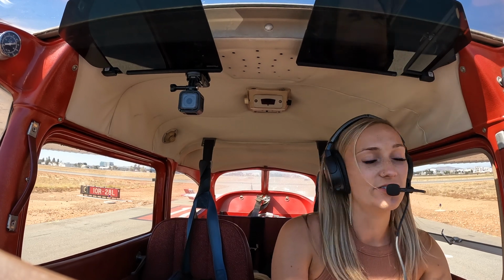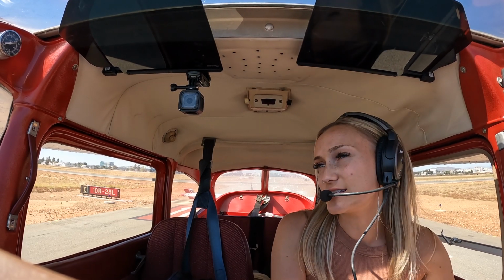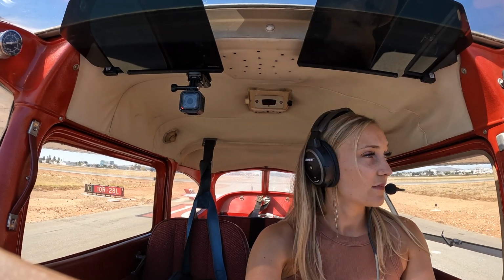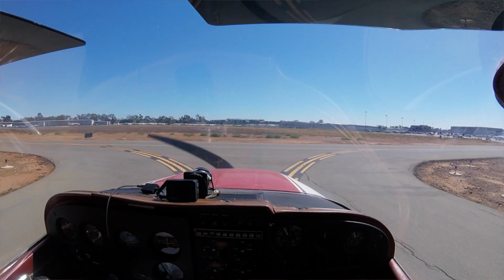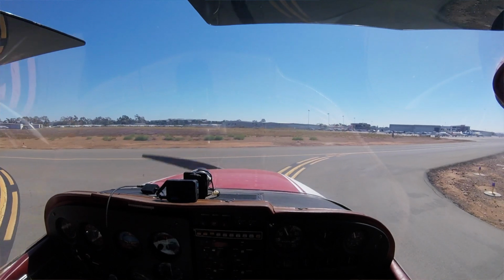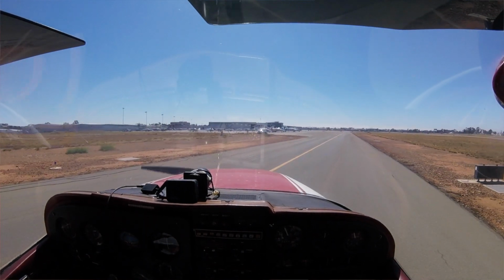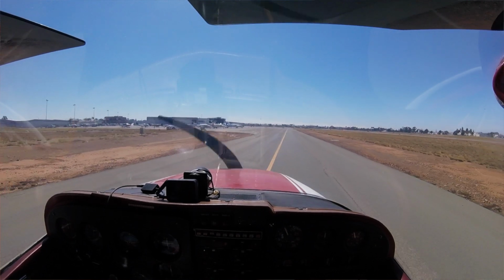Montgomery Ground, Cessna 8091 Lima at taxiway Charlie, request taxi to transient. 8091 Lima, ground, taxi via Hotel, expedite your taxi. Hotel, expedite the taxi, 91 Lima. I gotta go! All right, they're driving off road. Back to coast via Foxtrot Golf, 5 Charlie Alpha.